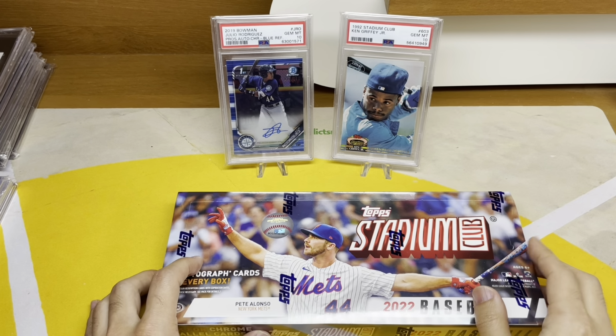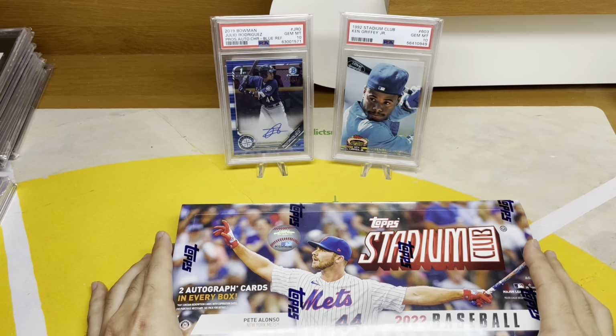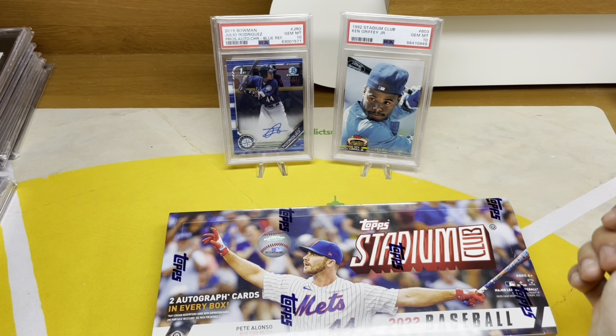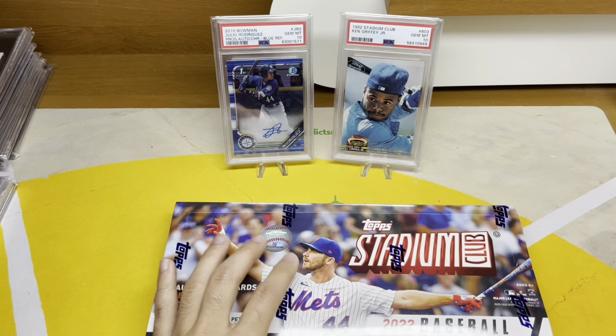I've seen some cool short printed variations of rookie cards that look like this, the old Stadium Club look, 1992 throwback. I think they're short printed to 90 or something like that, 92. And so hopefully we could see one of those on a J-Rod variation or a Wander.